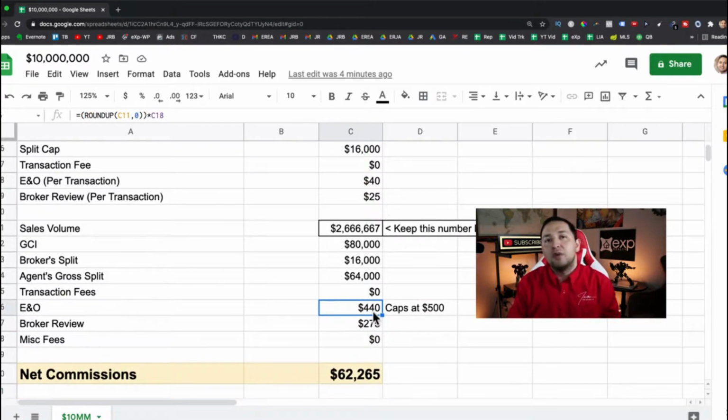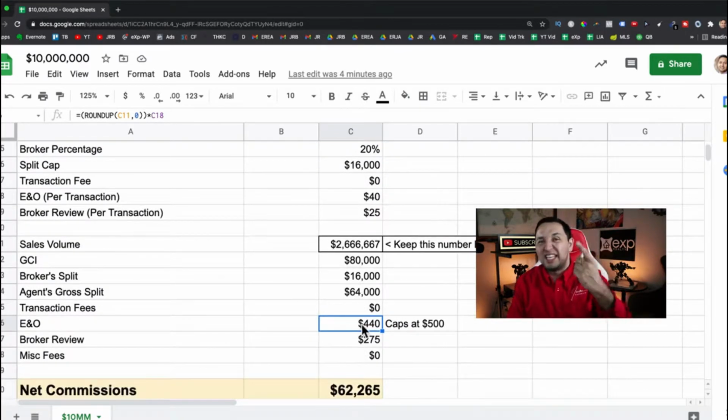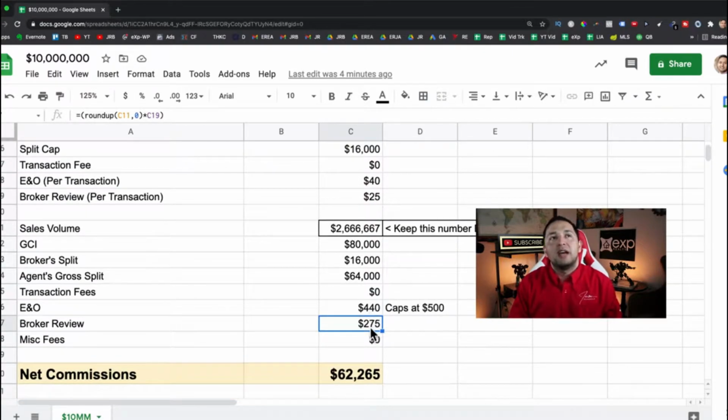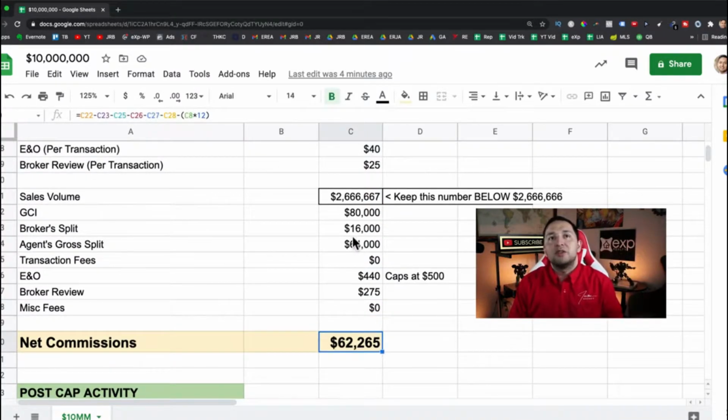Your E&O is, so far, going to be $440, and that's based off of a transaction. So I round up and use the 11 transactions here, which caps at $500. So you're almost capping on E&O. The broker review is going to be 25 times 11. That's what the number comes out to. Miscellaneous fees is $0. I include this in case you want to do some additional math. So from a production of 2.66 million in sales volume, your net commissions is $62,000, so $62,265 to be precise. This is factoring in all the fees, factoring in the non-existent transaction fees, factoring everything in.